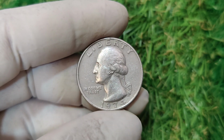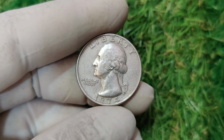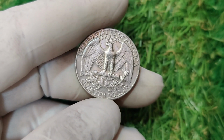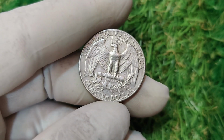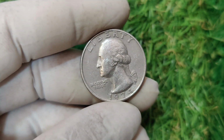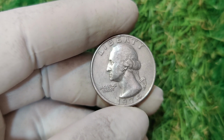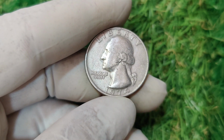Let's talk mintage numbers. In 1974, the U.S. Mint produced Washington quarters at 3 different locations. Philadelphia struck over 801 million, Denver struck over 353 million, and the San Francisco Mint produced over 2.6 million proof coins for collectors. That's more than 1.1 billion coins in total, which means most 1974 quarters are very common and only worth face value. However, the real value lies in rare varieties, high-grade examples, and some incredible mint errors. So what should you be looking for?